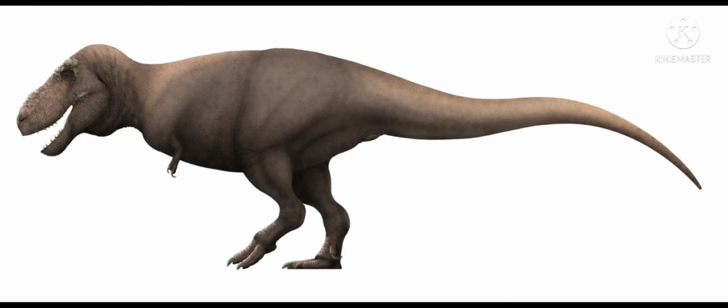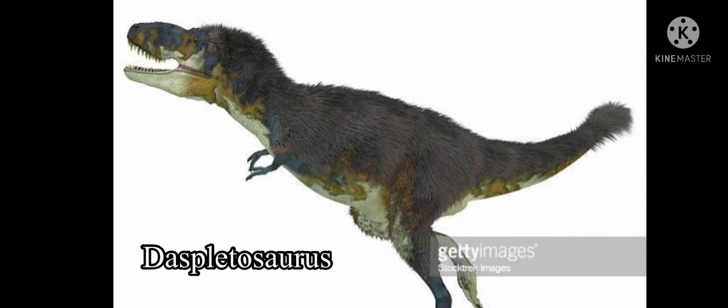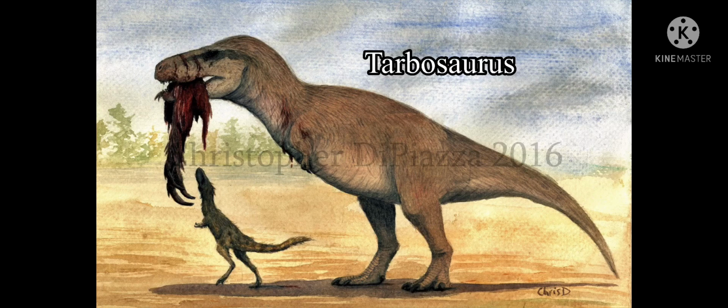What about Tarbosaurus and Daspletosaurus? Well, most likely they were also feathered too. Though in my opinion, I'm pretty sure that they were both a lot more feathered than T-Rex, having areas of fluff that T-Rex probably didn't have.